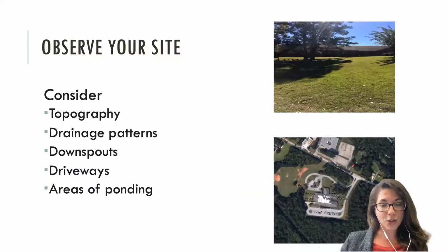I highly suggest that you do an in-person visit first. Ideally, if this is your house or somewhere that you work, definitely go visit the site, take some pictures if you want, and start thinking about these things. What is the topography like? When it rains, where's that storm water running off? Where's that water flowing? What are those drainage patterns that you typically see?